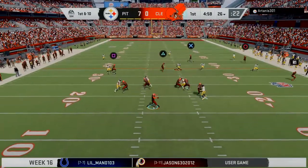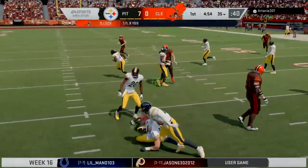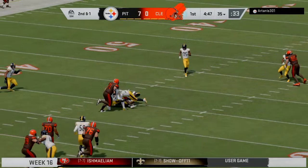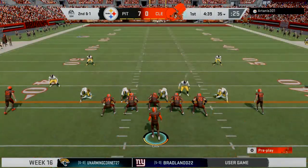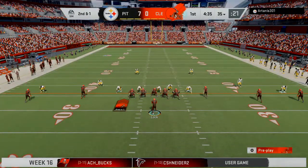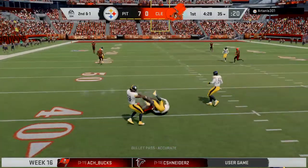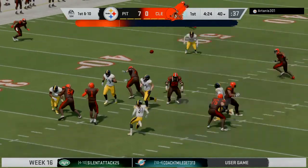On 1st and 10, here's Locke. And the catch made. It's Tyler Boyd. Now he's tackled a yard short of the marker. Good gain of 9 on 1st down. Give him 9 there on the 1st down completion. That last catch short of the marker by just a yard leaves him with a very manageable 2nd and 1. Locke going to throw. Quick hitter here. It's complete. And he'll bring it up here to right at the 40-yard line.